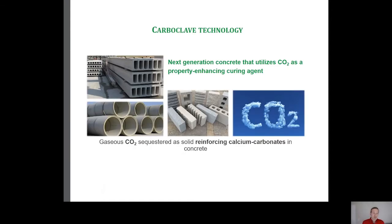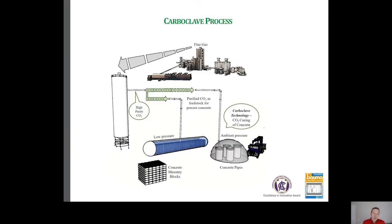Now, Carboclave technology itself isn't just for concrete blocks. It's being adopted into larger slabs, bridge decks, and concrete pipes, not to mention what we do, which is typically segmental units, these individual pieces here. So it's a different technology that we're looking to use in all different facets.